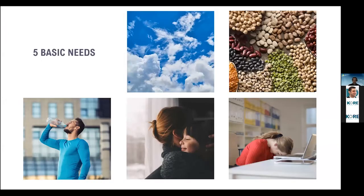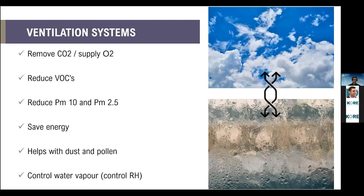So the idea with this slide is that we try to get people to recognize the importance of ventilation. As humans, we've got 5 basic needs. It's air, food, water, shelter, comfort, and sleep. Me at the end of that presentation, maybe. But really, air quality, it's that important. It's right up there, but we don't always consider it like that. So it's okay to be more detailed and to ask for more information about your ventilation system and what we want it to do.